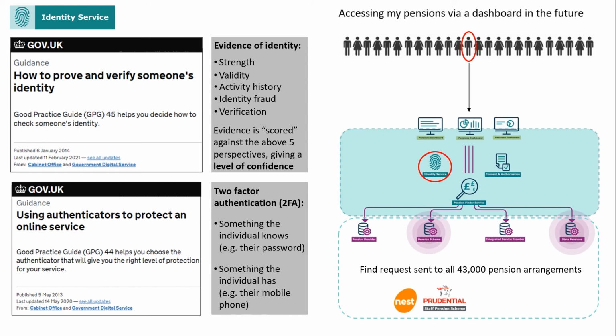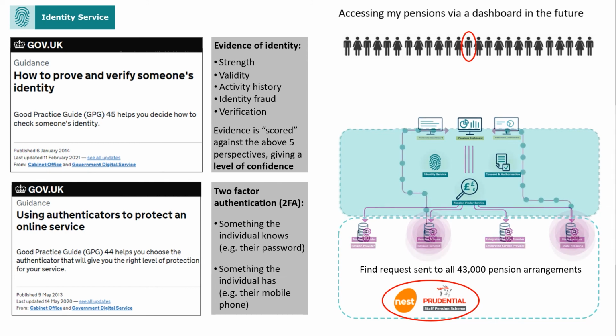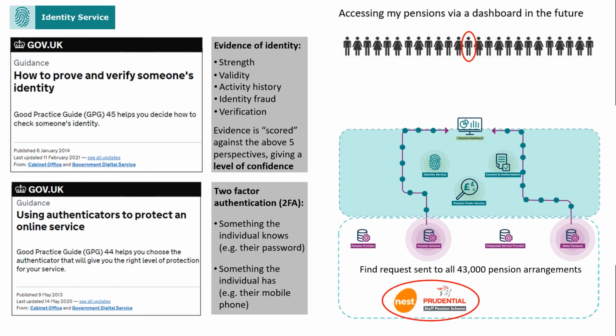may well have used. All of this is focused on giving confidence to schemes and providers, in my case Nest and PSPS and all my other 7 schemes, that I am in fact Richard, and it's safe for them to release my pension information back to my chosen pensions dashboard, where I can view it securely, all together in one place.